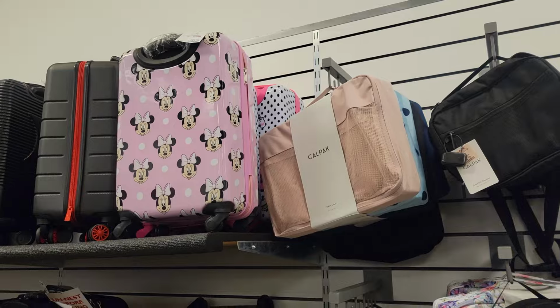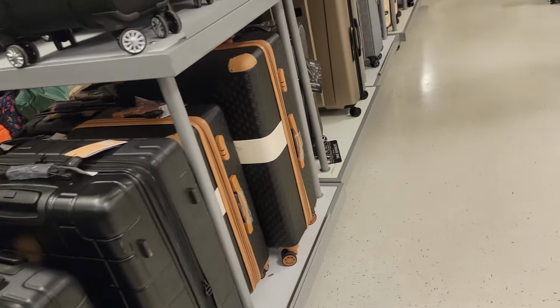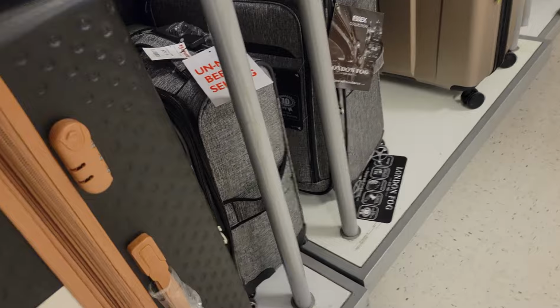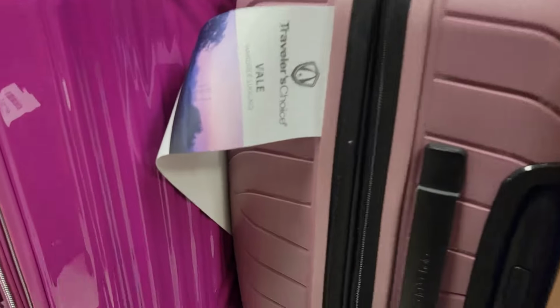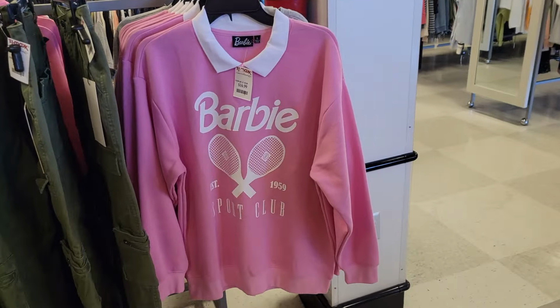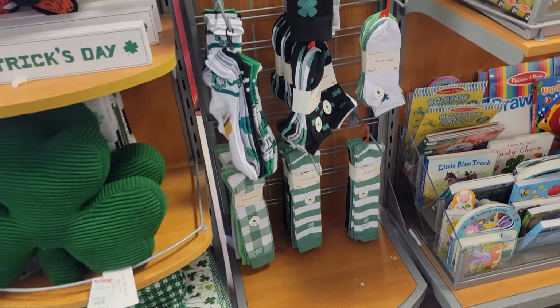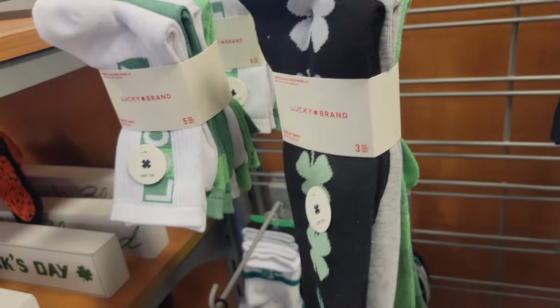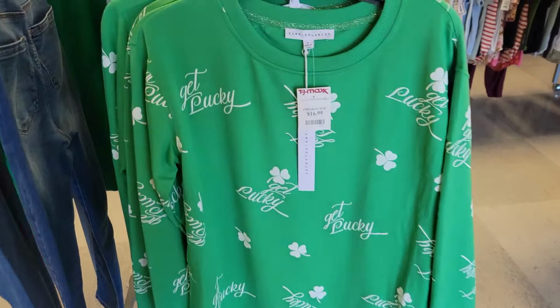Alright. Minnie Mouse. And they have a Hello Kitty back there, but it's too high. Plain black. And then this one. 80, 100. Look at this pink one. $80, Mac Studio. Look at this Barbie shirt, $20 with a little faux collar. St. Patrick's Day socks. These are really long looking brand, $7. Cute pillow, $17. This shirt, $17. Alright you all, so that pretty much concludes this come with me to this TJ Maxx.